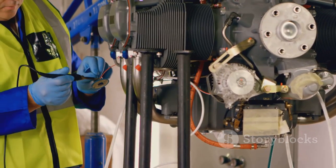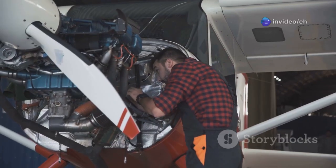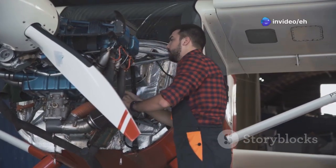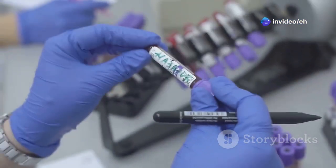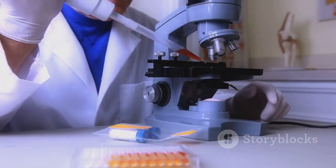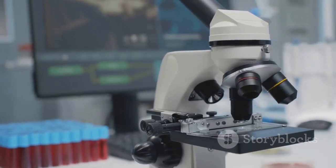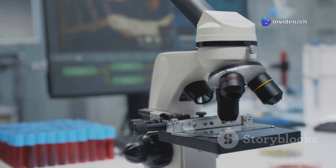Another important indicator comes from the transmission's oil system. Regular oil analysis is a key part of helicopter maintenance. Samples of the transmission oil are sent to a lab. Technicians there analyze the oil for microscopic metal particles. The type and quantity of these particles can reveal which components inside the gearbox are wearing.